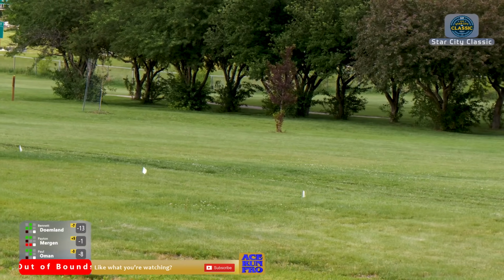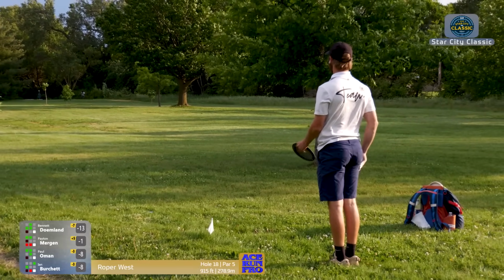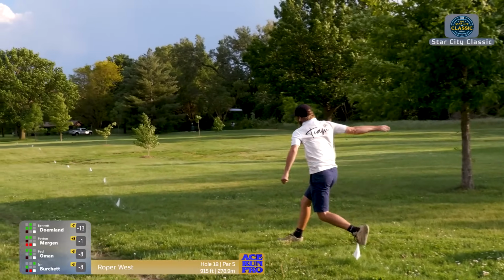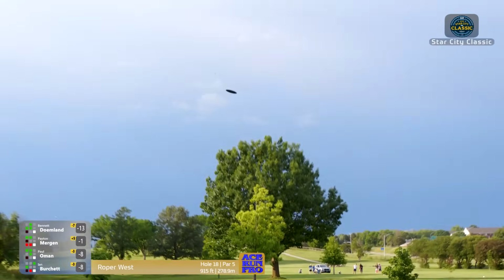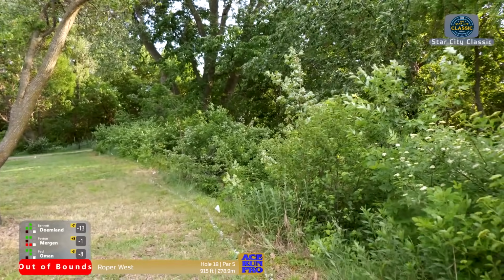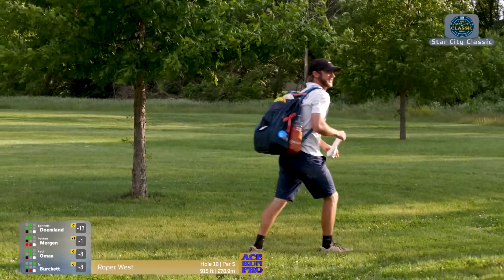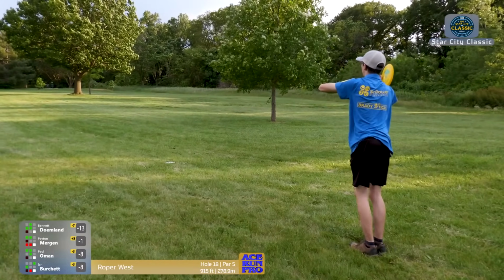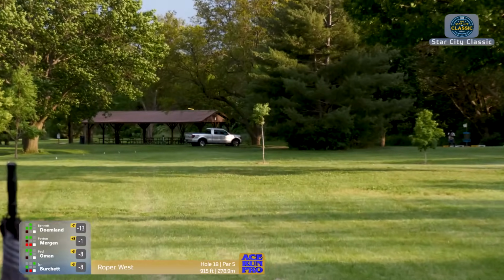Oh, unfortunately landing OB for Ian. Just takes such trust to put it on the angle you need to in that wind to let it ride right. What an adjustment. Oh, no. Wow. What an unfortunate kick. That was such a good line. He made the adjustment from the tee shot, was pushing the green. It's like Bennett's going to go up the left side with the forehand. He is.